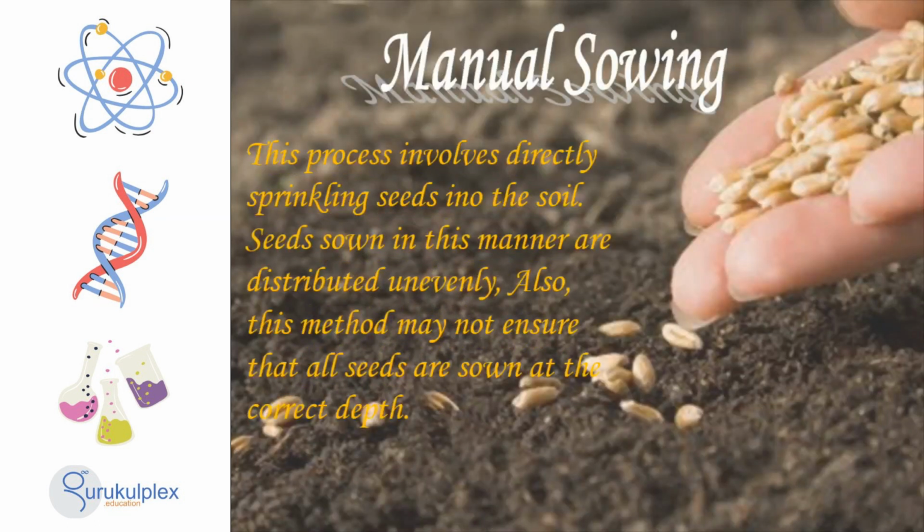Manual sowing is an age-old technique that is still utilized in certain areas for crop production. Requiring manual labor as farmers sprinkle seeds straight into the soil, this method is effective for planting crops. Despite its effectiveness, manual sowing can lead to an uneven spread of the seeds, and it can be hard to ensure the seed is placed at the right depth.